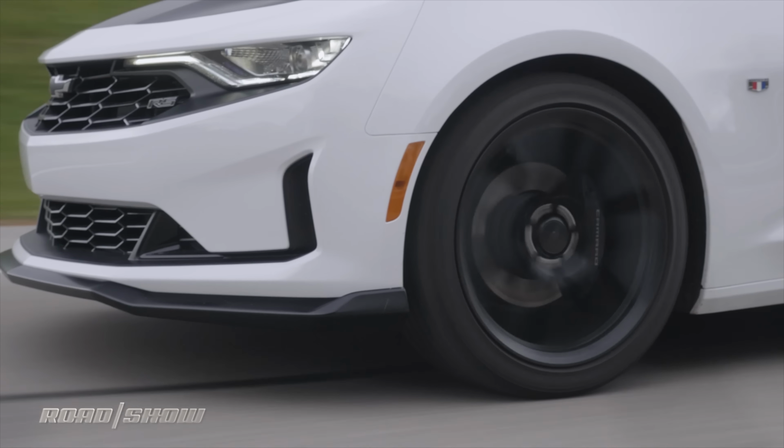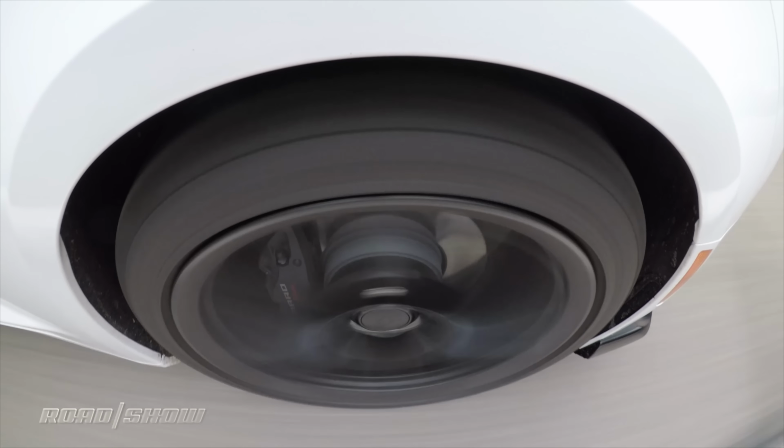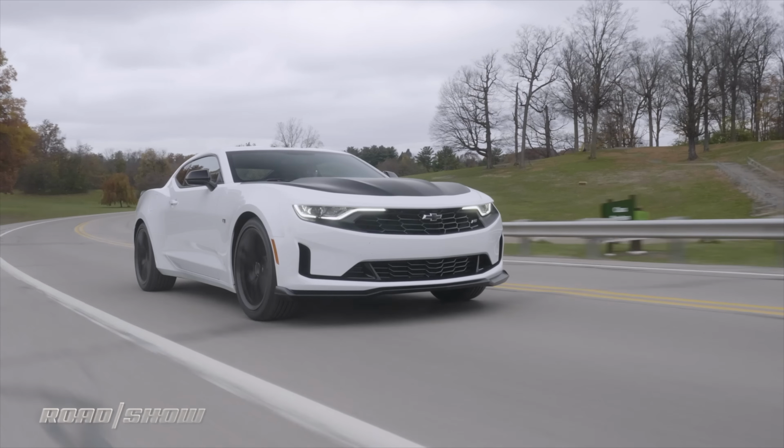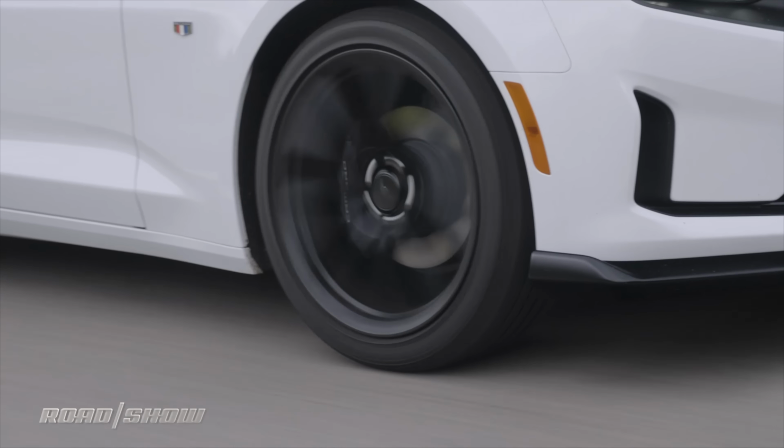Despite having the stiffer suspension from the SS, it handles the rough stuff pretty well, although not as well as cars with multi-mode adaptive dampers in this price range like the Volkswagen GTI or the Honda Civic Type R. And while the tires provide a lot of grip, they also produce a lot of noise at highway speeds.